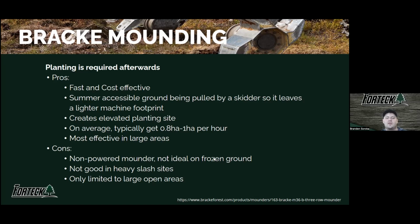Some of the cons are that it's a non-powered mounder, so it's not ideal on frozen ground conditions, and it's not good with heavy slash. You're typically limited to large open areas when brachy mounding.